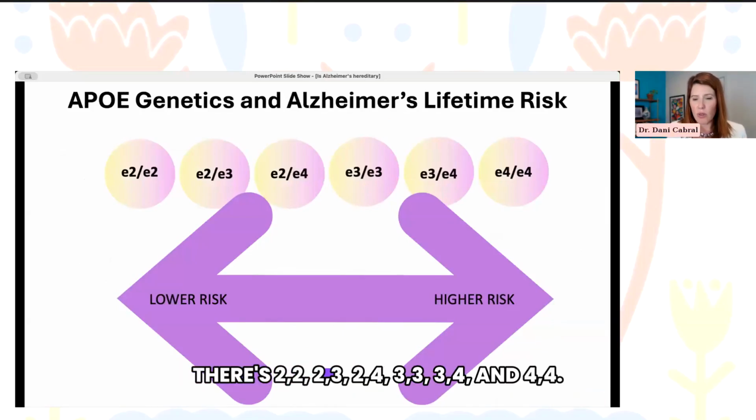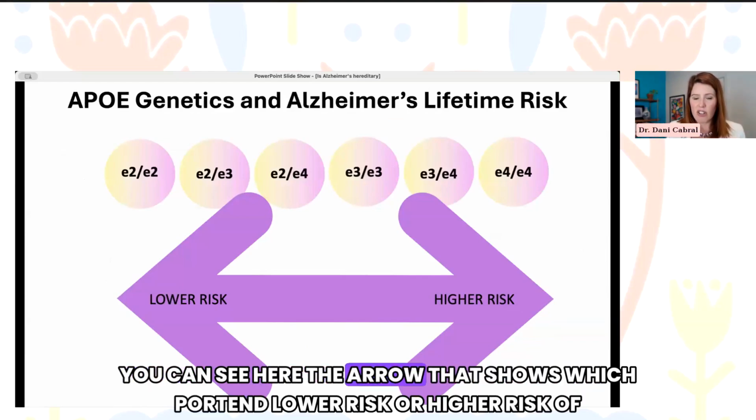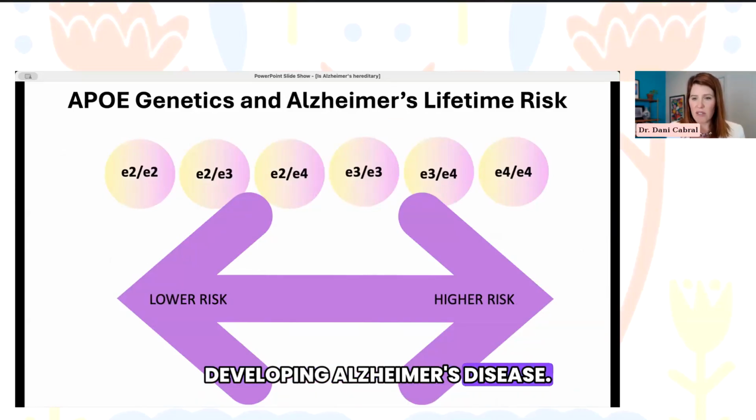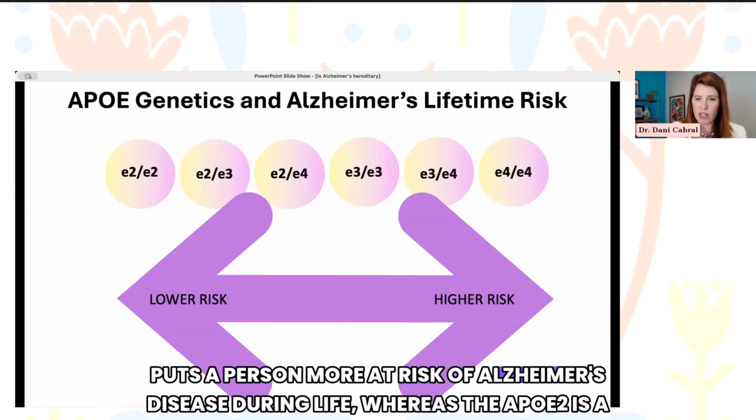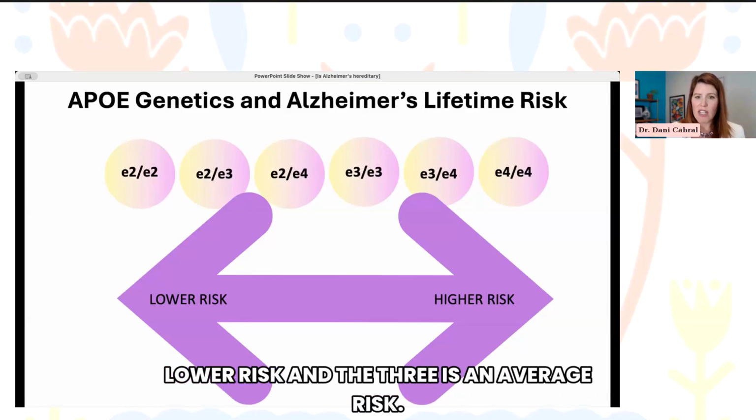Now, with these 3 variants of ApoE, there are 6 possible combinations that a person could have: 2-2, 2-3, 2-4, 3-3, 3-4, and 4-4. You can see here the arrow that shows which portend lower risk or higher risk of developing Alzheimer's disease. So the ApoE4 puts a person more at risk of Alzheimer's disease during life, whereas the ApoE2 is a lower risk. And the 3 is an average risk.